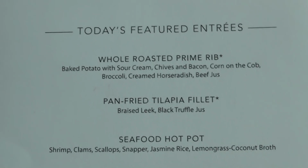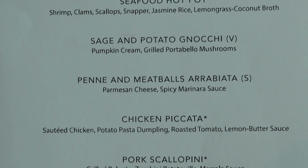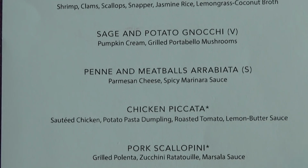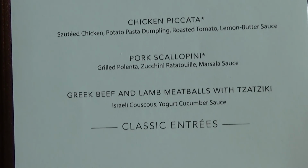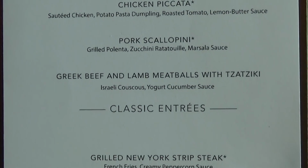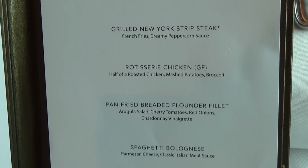Then you go over here to the mains. There it is. Prime rib, tilapia, seafood hot pot, sage and potato gnocchi, which is a vegetarian dish. Penne meatballs, chicken piccata, pork scallopini. This is a weird one: Greek beef and lamb, tzatziki. And then you have some that are available every single day.